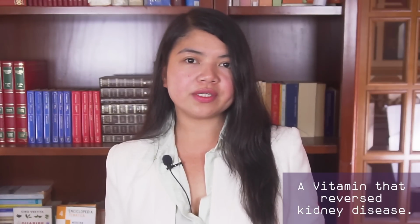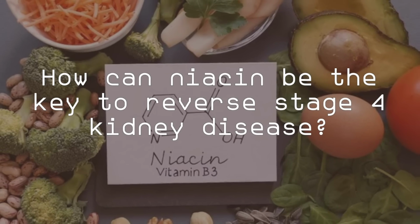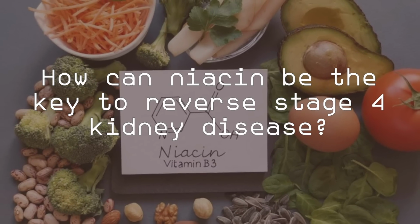Now in this study, Dr. Stephen McConnell says that what he is giving his father is a low-dose niacin treatment. However, I think that calling that a low dose is a little bit misleading because what RM is taking is a lot more than the daily value for this vitamin. More about the dose in a moment. Before, a very important question. How can niacin be the key to reverse stage 4 kidney disease?